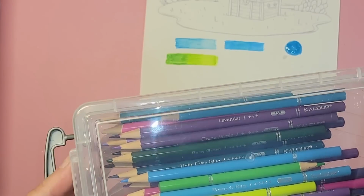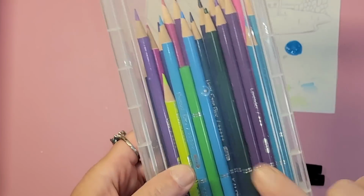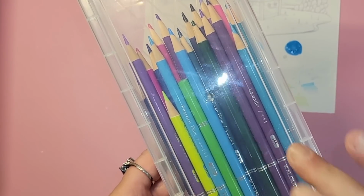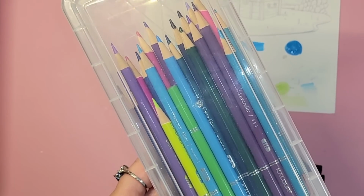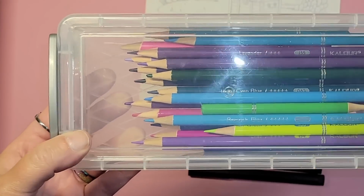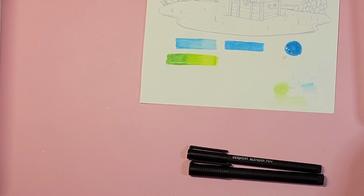So I find the color very easy to get good blends without anything, but I do recommend using either a Prisma white, a Holbein white, or the Derwent Chinese white, really with any of your pencil sets.